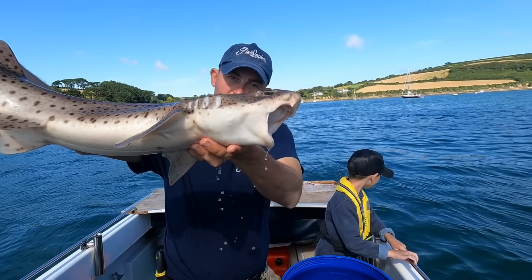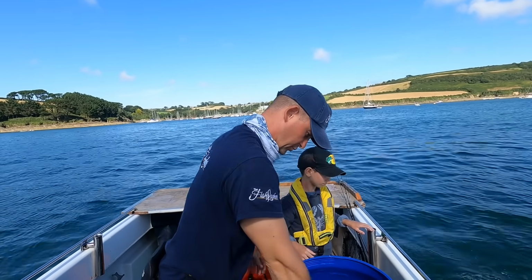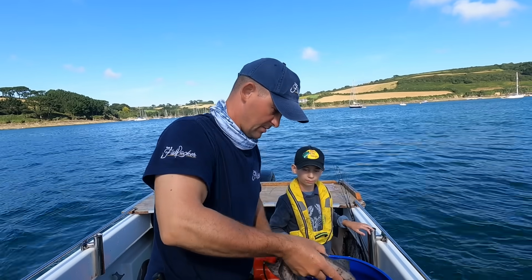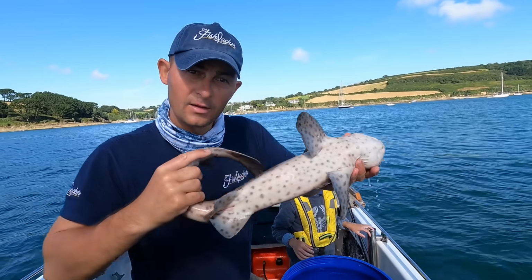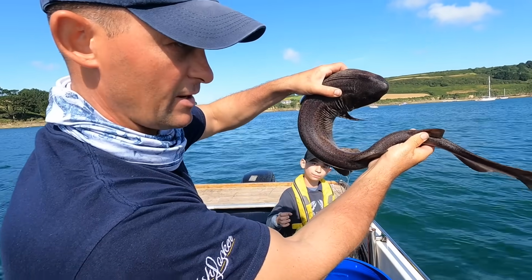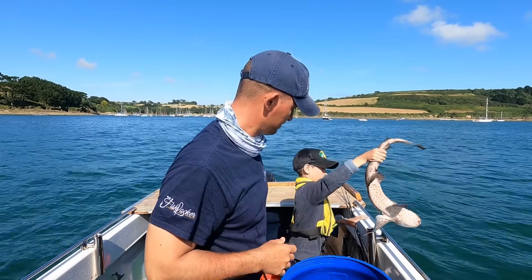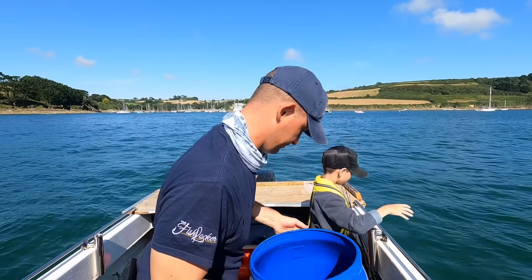Yeah, we've managed to nail quite a few bullhuss right at the very end. Are you going to chuck your one back, that dark one? This one is a little bit darker everywhere. It's usually indicative of them living in a reef. Good man.